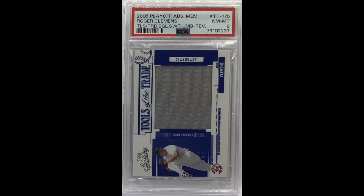TLS/TRD is tools of the trade. You can see that on the card, but SGL, I'm going to guess that stands for single, SWT swatch, single swatch maybe, JMB jumbo, that sort of makes sense. REV, what is REV? Reverse, negative, revved up engine? I have no idea. And of course I could just go online and look it up, but I'm holding the card in a PSA holder.